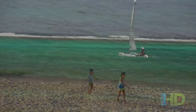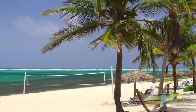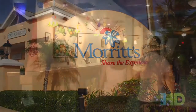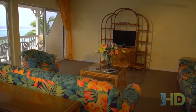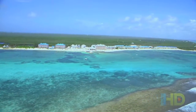Located on the secluded east end of Grand Cayman, overlooking sparkling turquoise waters above the swaying palms that dot the sandy shore, you'll discover Morritt's Tortuga Club in the Cayman Islands. From the relaxed island setting to the colorful floral decor in every one and two bedroom suite, you'll find the ultimate Caribbean escape at Morritt's Tortuga Club.